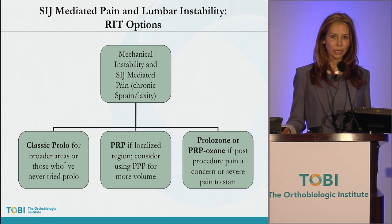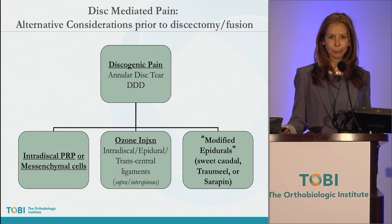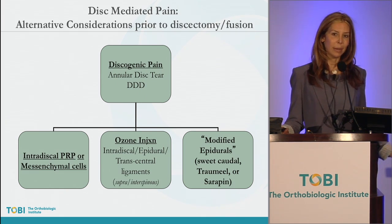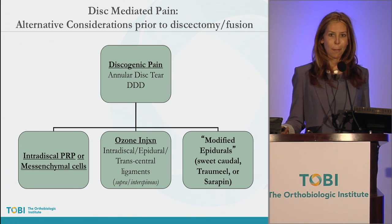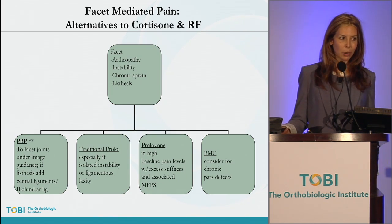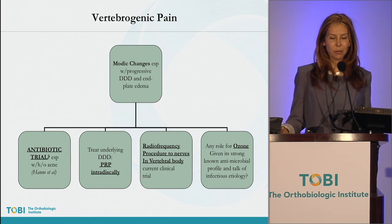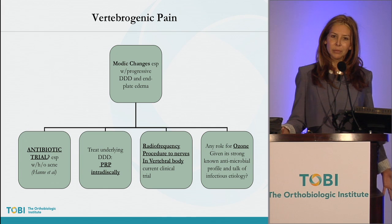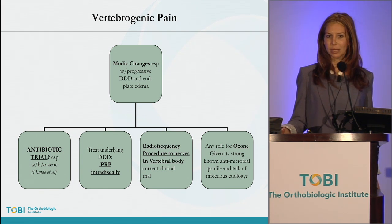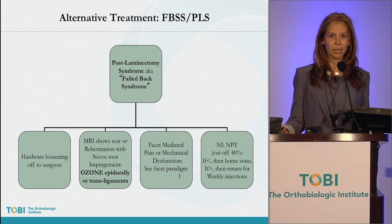This is for sacroiliac joint mediated pain. My go-to is PRP at this point. Disc mediated pain, my go-to is ozone. Facet mediated pain, go-to is PRP with or without ozone. Vertebrogenic pain, this is a sort of random slide, but there's mention of possible antibiotics that can be helpful. Again, I resort to ozone because it's usually associated with disc pathology.